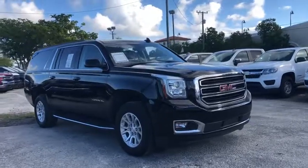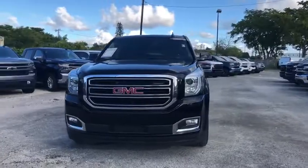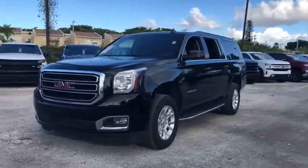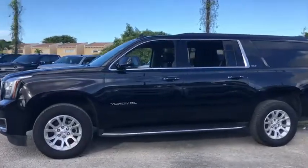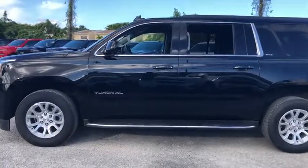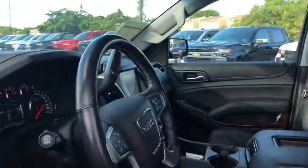Stop by and take a look at the 2018 GMC Yukon XL. GMC Yukon XL is a great choice for families who need a full-size SUV with maximum seating. The looks don't hurt either. This vehicle has less than 45,000 miles. Here are some of this vehicle's great options.